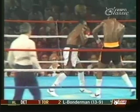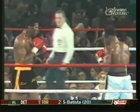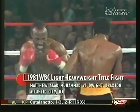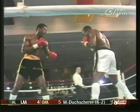Look at that right lead. Muhammad holding his left low again. Braxton hurt him. Less than a minute left in this, the fifth round. The blood flow has not been reopened by Braxton from Saad Muhammad's nose. Mustafa Muhammad imploring Saad to keep those hands up, meaning specifically the left.